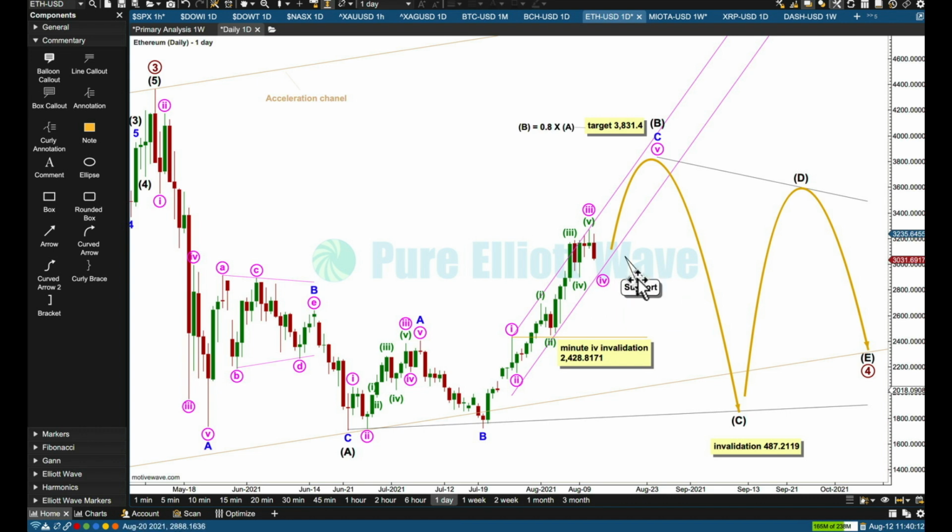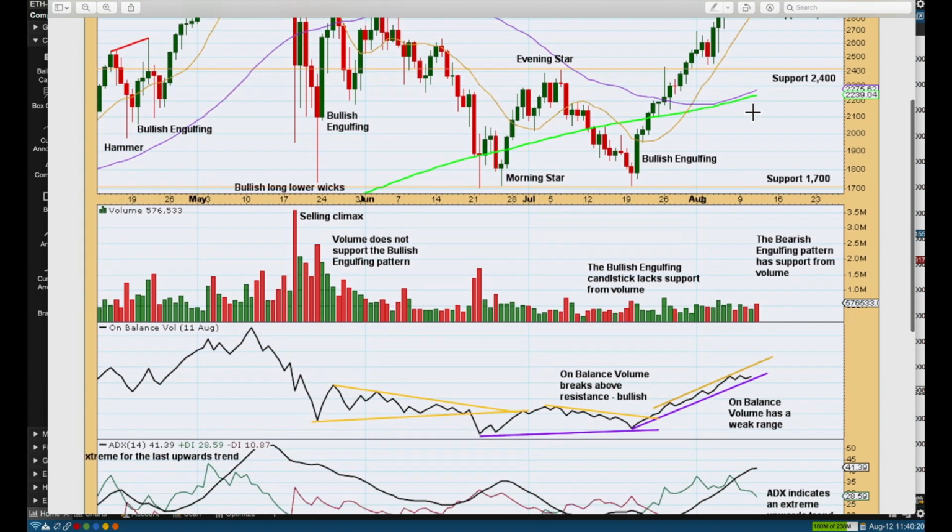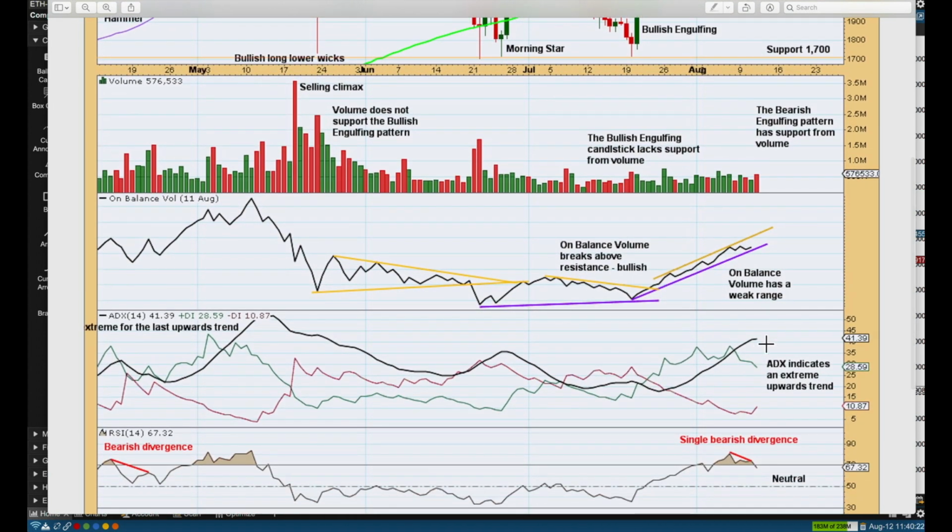If it gets down there and then it has a good bounce up, then that pullback could have resolved this bearish divergence we see between price and RSI while ADX is extreme. Let's also watch on balance volume.